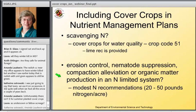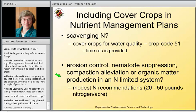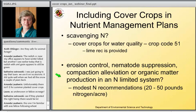All right, and then we get to the very esoteric thing of, well, I've got somebody that wants to grow cover crops and I need to do a nutrient management plan for them. What do I do? All right. Well, if they're growing the crop for the sake of scavenging the nitrogen and they're in the option where no nitrogen will be applied at all, then there is one crop code, and that is 51, regardless of what you're growing. It's called cover crop for water quality. And the only thing you'll get for this is a lime requirement. There will be no N, no P, nor will there be a K recommendation either.